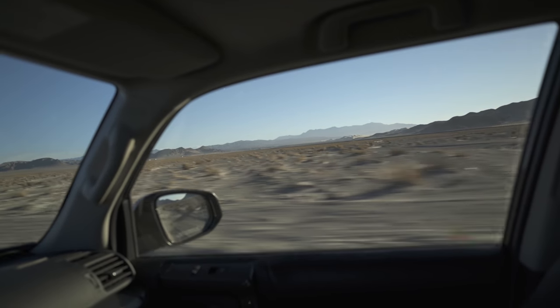So I have pulled off the main highway, and now it's time to air down the tires. It's pretty windy right now. It's actually a little on the cold side. Hopefully it'll warm up a little bit as the day goes on. But I need to air down my tires about 15 or 20 PSI. I have some automatic deflators I use for doing that, which makes it go by a lot faster.